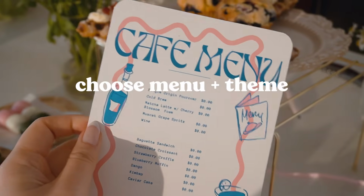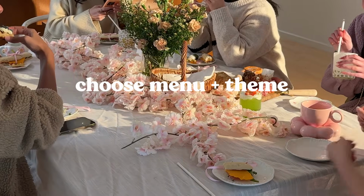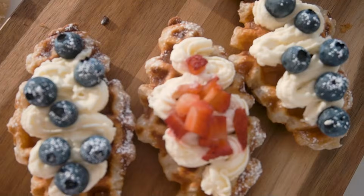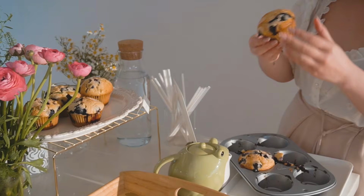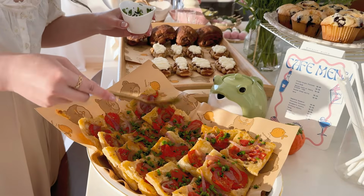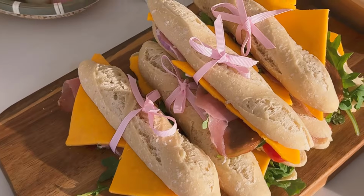First, I made my menu. I wanted this to be very cozy, and I also wanted it to be seasonal for cherry blossom. Make 5 types of pastries and 4 drinks. When deciding on your menu, I would recommend choosing items that you're familiar with and have made before, and maybe 1 or 2 new recipes. This way you can bake with confidence. For my menu, I opted to have these blueberry muffins, caramelized onion and tomato puff pastry bites, chocolate croissants, croffles with fresh cream and berries, and baguette sandwiches.